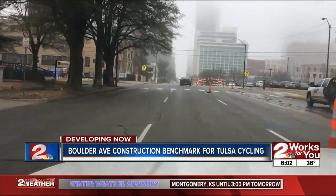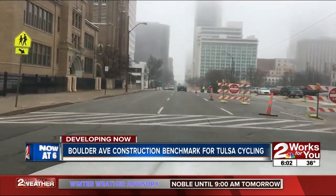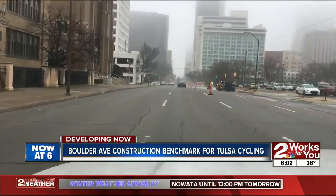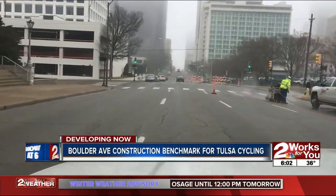Bike lanes and safe options for non-vehicle travel are considered on all major projects that are part of Tulsa's GO Bond. Construction began Monday, and by this time next year, the new look street is expected to open.